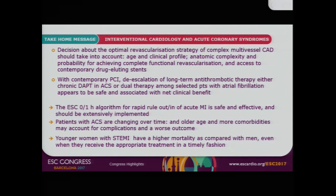The ESC assessment at baseline and 1 hour algorithm for rapid rule-out, rule-in of acute MI is safe and effective and should be extensively implemented. Patients with ACS are changing over time, and older age and more comorbidities may account for complications and a worse outcome. Younger women with STEMI have higher mortality as compared with men, even when they receive the appropriate treatment in a timely fashion.